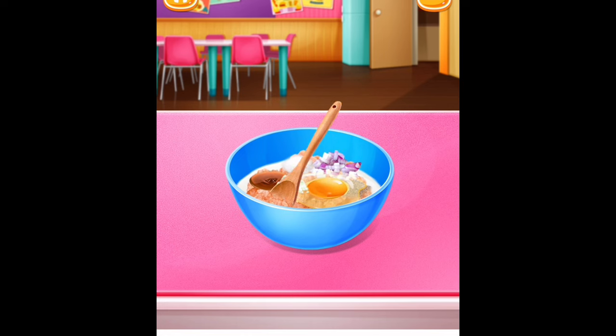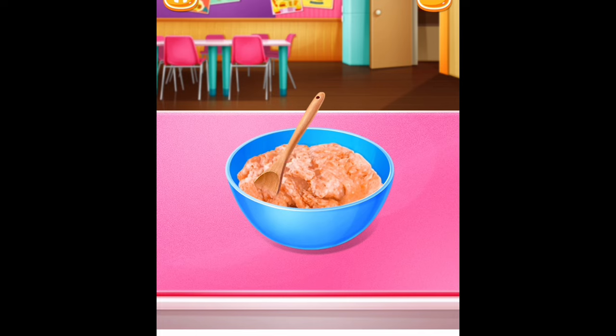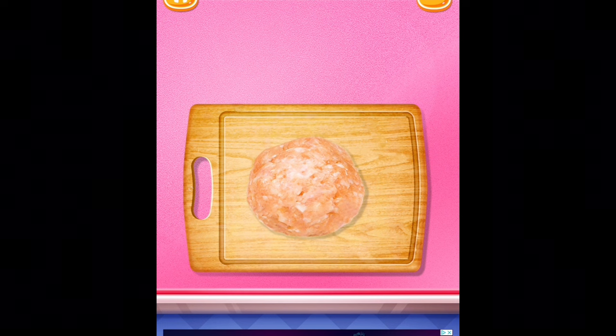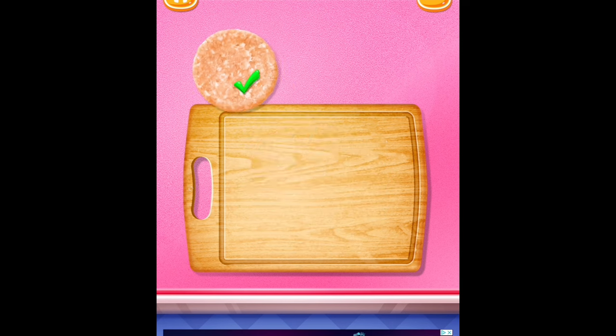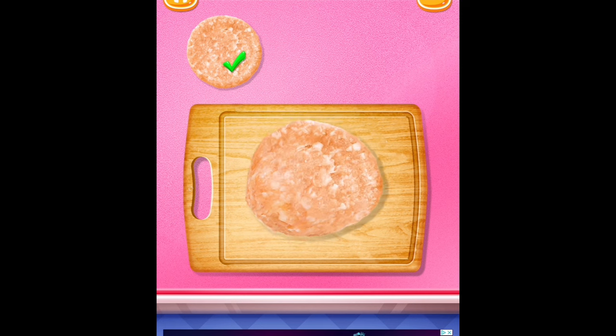Okay, now let's mix that up. I actually really like this cooking app because lots of other ones don't let you do a lot of it. But this one, you can do a lot of it and you're in charge. Okay, so now we gotta squidge these out into circles. Can't lie, these actually don't look good. But that's because they're not cooked. So let's get into cooking them.